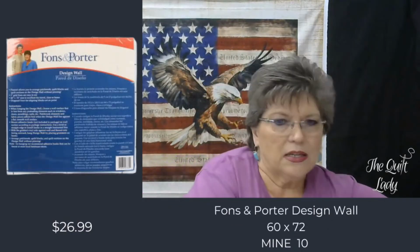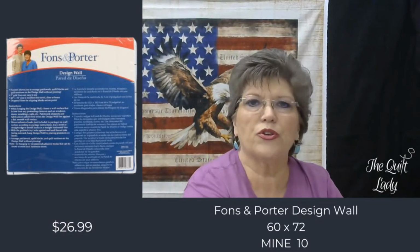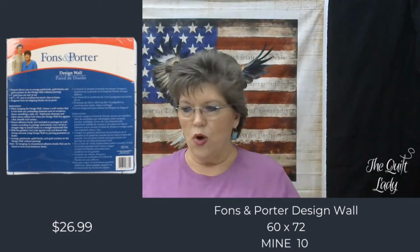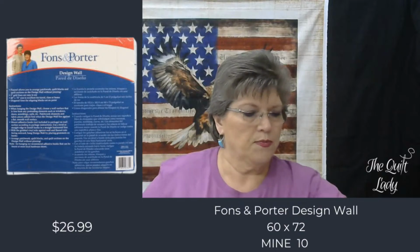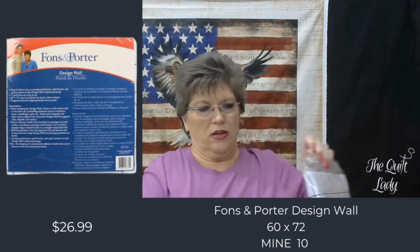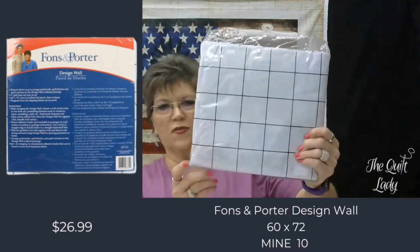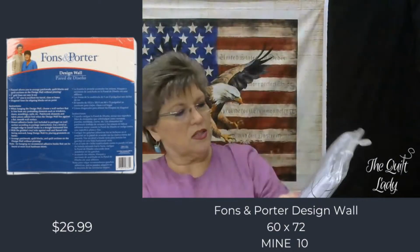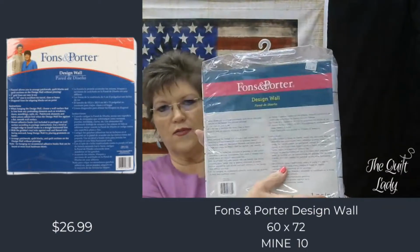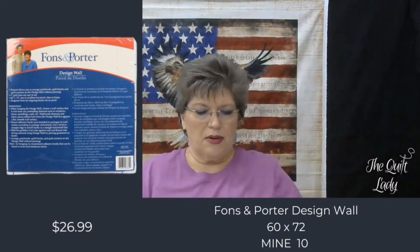Let me get this stuff over here. If you guys at home come to retreat, we have the flannel walls, and this is a flannel wall. This is a Fawns and Porter flannel wall. Let me show it to you. You can see that it's got your grid lines and stuff on it. You put this up, it's 60 by 72. That's a pretty good size.